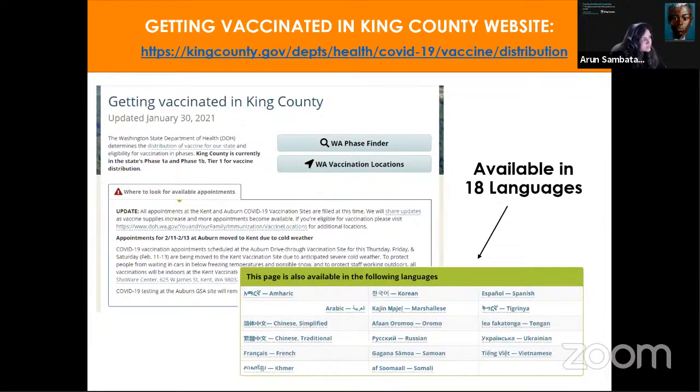So here's a list. This slide really helps a user navigate where you can get vaccinated in King County. You can also access this page in a multitude of different languages. And it will also give you some updates in terms of any site-specific information. For example, the piece here around the clinic in Auburn, if they're moving it because of cold weather, those sorts of more real-time information will also be available on this website.